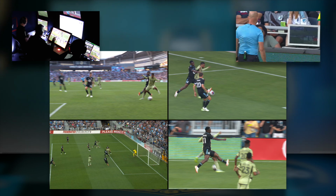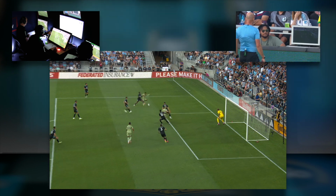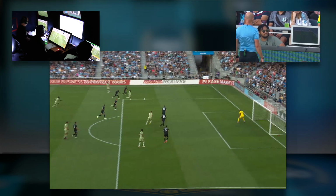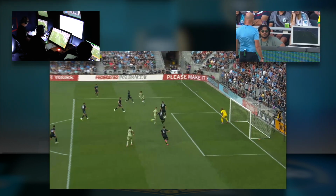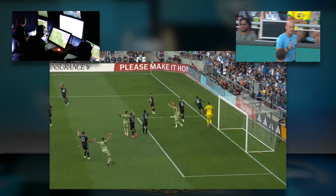I'm giving you another angle. Okay, one more, go ahead. He creates the contact going in front. All right, bring it back from the top. All right, play it. Yeah, he's not even playing the ball. He's just creating the contact. That's why. Okay, Alan.